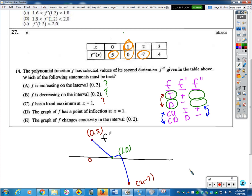Totally agree with that. Yes, tough questions, Sarah. So the finer point of inflection, do you have that? Great question. With this table alone, Sarah, you're correct. I cannot identify exactly where F has a point of inflection. There just isn't enough information.